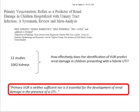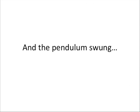A meta-analysis here, actually led by a radiologist in the UK from 2003, looked at VUR as a predictor of renal damage in children hospitalized with a urinary tract infection. It was a total of 12 studies and over 1,000 kidneys. Their conclusion, highlighted here in red, was that primary reflux is neither sufficient nor essential for the development of renal scar. So in light of this data, some have begun to advocate a different approach to imaging.